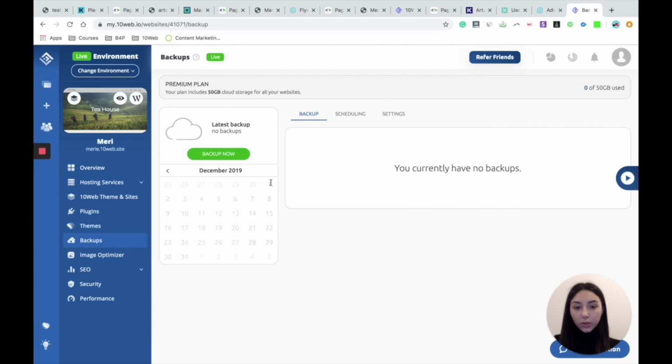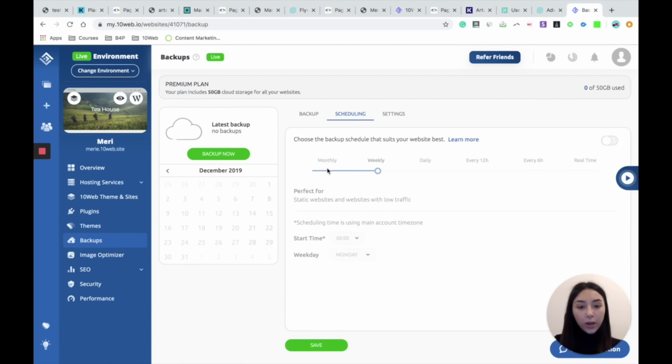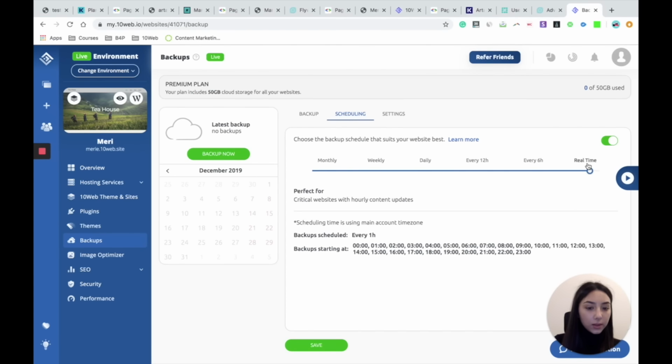And then once you go to the backup section, you get a lot more services from here. So what I mean is that you can always do the scheduling either on a monthly basis, weekly, daily, every 12 hours, 6 hours, and the real time means it's going to back it up for you every hour. And this is actually a very useful thing to do if you're an e-commerce website, but if not, you don't really have to do this.